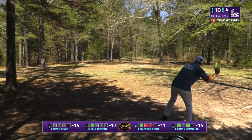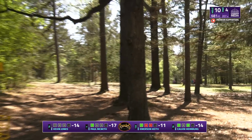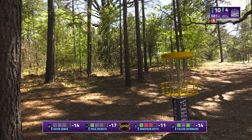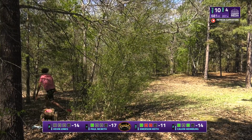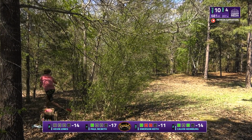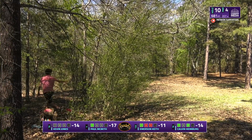Has a birdie look. And Paul, after a fantastic drive, saws his upshot off pretty hard. But it does sneak through, gets one of those bounces that he likes to get and puts it close to the basket. That is a 5-time bounce right there.